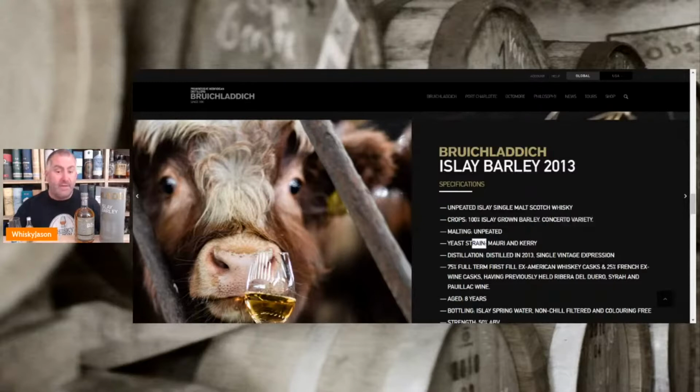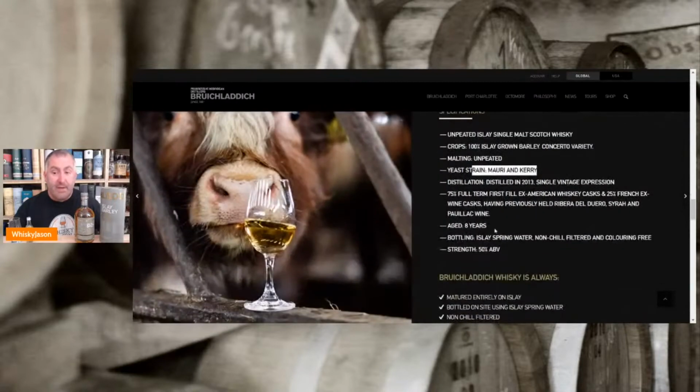Everything is unpeated. They use the same yeast strain as they normally do. That's Mauri and Kerry. The distillation was 2013, yet the barley was harvested in the fall of 2012. So it is a single vintage expression. Therefore, the Scotch Malt Whisky Association cannot have anything against us showing that information. So we have 75%, and even with the bottle from 2012, I had the same problem. Full term, first fill, ex-American whiskey casks.